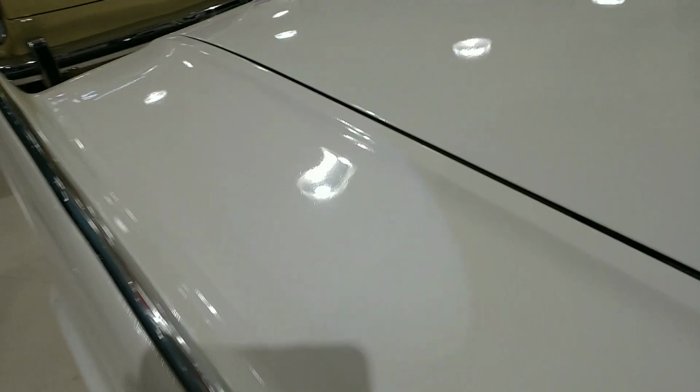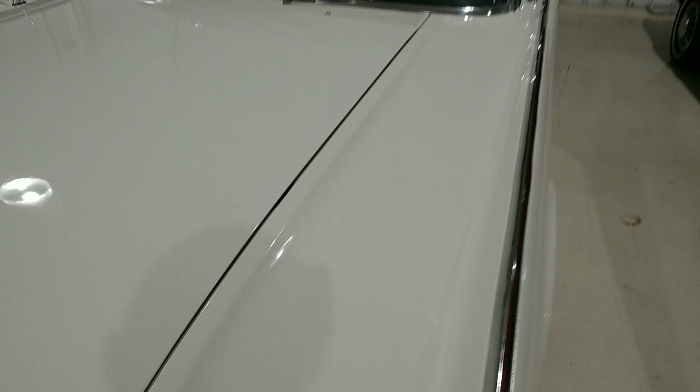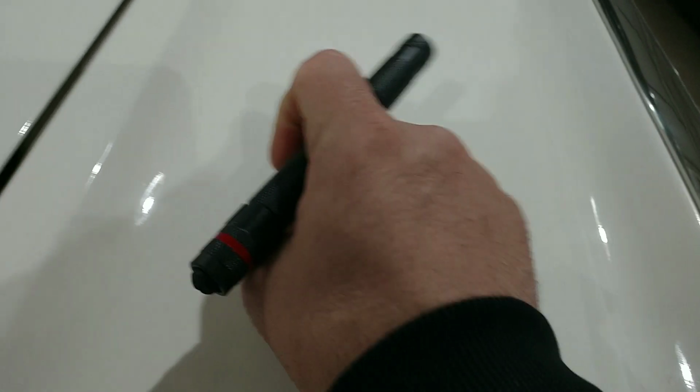On the hood up here, I do have a couple little fish eyes. They could probably be wet sanded. Make somebody else do this to the car, because from here, you're going to say, wow, that looks just amazing. That is laid out nice and straight. And it is very nice. Upon further close inspection, we see a few small little things.